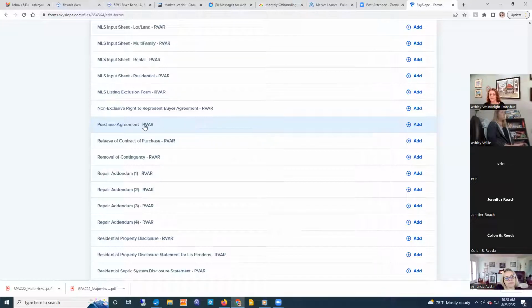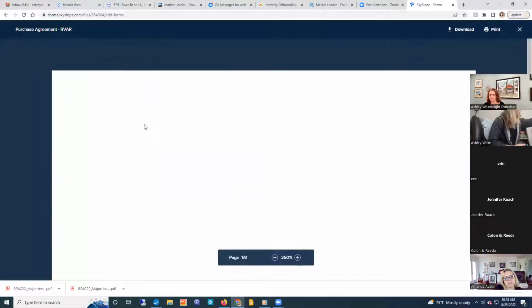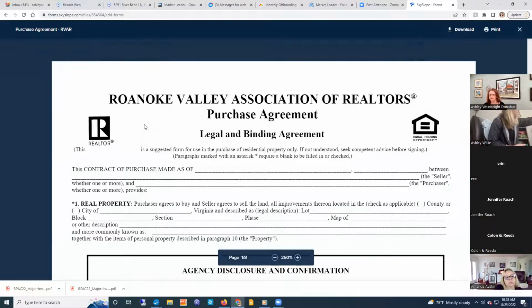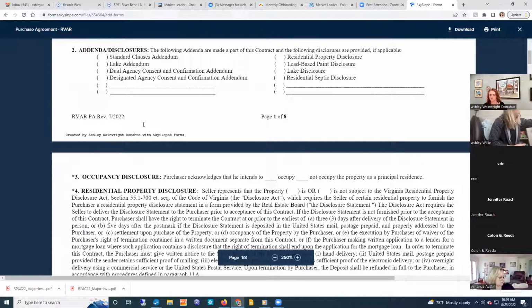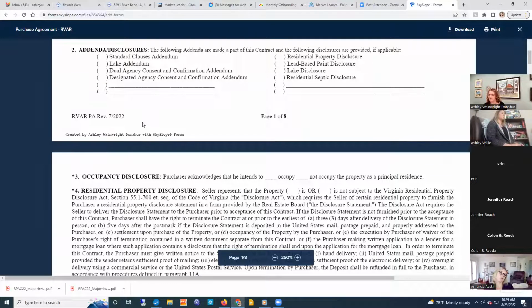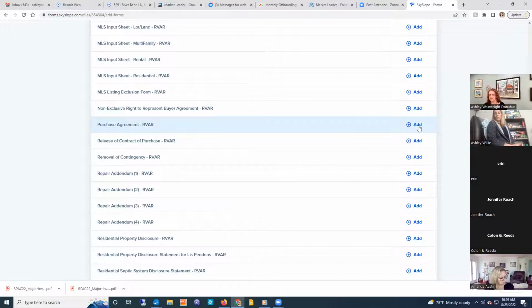Now, if I click on the name on the left, it's going to give me a preview of the form. So here's a preview of the form. It is not fillable. This is just a preview. I could download it or print it from here. Like maybe I was just looking to download or print a blank copy. I could do that here. But if I go over to the right and I click the add button, I have now added the purchase agreement to my envelope.